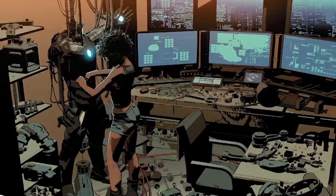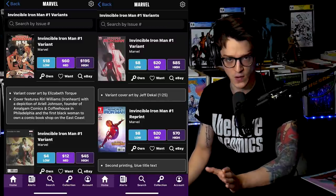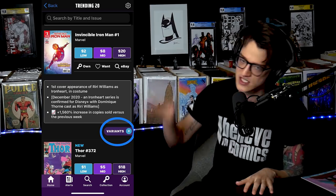We know that Iron Man has to pass the mantle on to someone. We've been talking nothing but next-gen heroes, and this one is coming to Disney+. There's also a handful of other variants of this very issue. Click the variant button right on Key Collector, and it'll list them all for you.